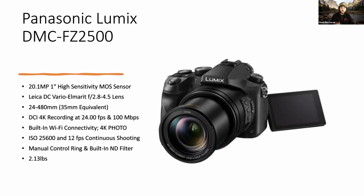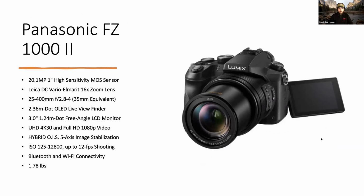You can still do 4K recording. It has up to, again, 25,000 ISO, 12 frames per second continuous shooting, so not quite as fast as the Sony, but still pretty darn fast. It does also have a manual zoom and a manual control ring, which is pretty cool. Another nice thing that this has is a built-in ND filter. So if it's a really bright sunny day, you can use that built-in ND filter to actually help you out a little bit as well. Comes in weighing at 2.13 pounds.